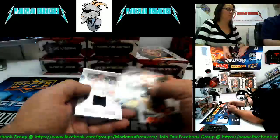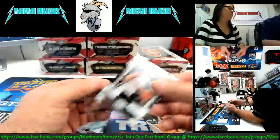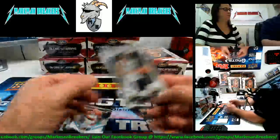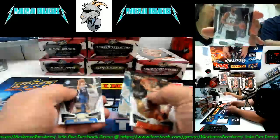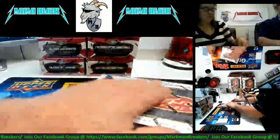Eric Gordon, Grayson Allen. How about a little Tim Duncan jersey for the Spurs? Numbered to 149. Fabric of the Game, Tim Duncan jersey, 149. Heather, show them what they've won. How about a McCollum and a Simmons? Another box, another day, another dollar, my boys. Here we go. Let's rock it.